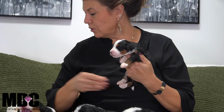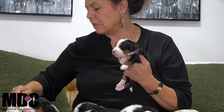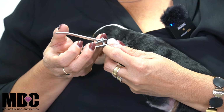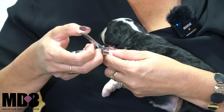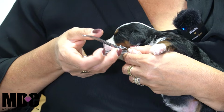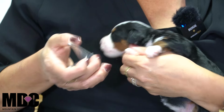The other thing I like to do between 10 to 16 days, so basically that second week, is get these little nails popped off. They are like little claws. And I want to make sure that the environment for the pups, those are nice and hard, is safe so that we're not scratching and opening up any skin that could eventually get infected, but then also that mama's belly stays nice and clean.